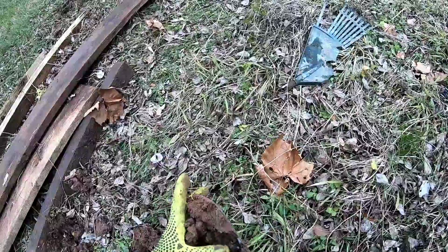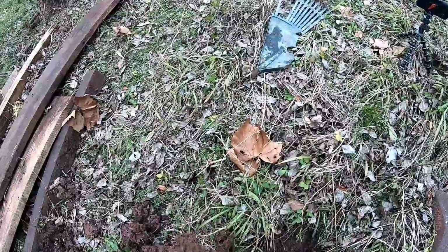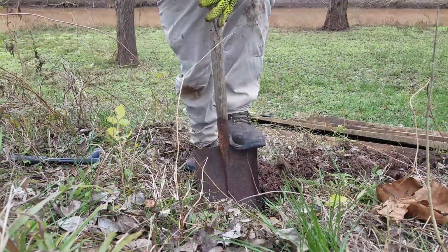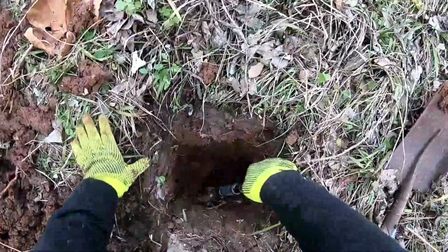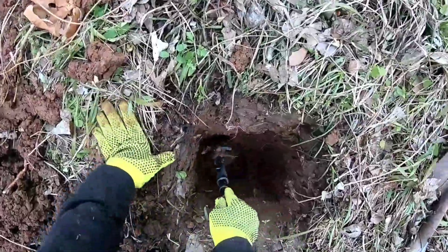Ooh, this is going to be a hard one. Sticky clay and a small shovel. So we've gotten to the point now where I can't really use this shovel anymore. Not effectively anyway, so I'm using my hand tool here.